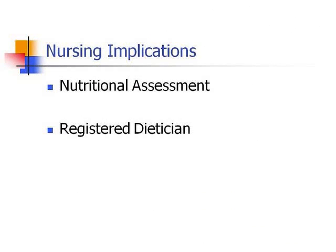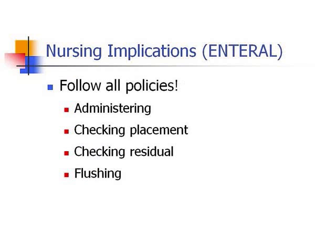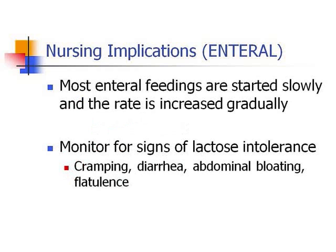So what are we going to do for these ladies and gentlemen? Nutritional assessment, absolutely. And a registered dietitian should be part of the planning. If we are providing enteral nutrition, we need to, first of all, follow all policies. We need to follow them in terms of administration, checking placement of the tube, checking residual. That means when you come back to give a feeding, you check what's left in the stomach from the previous one, and flushing of tubes. Most enteral feedings are started slowly, and the rate is gradually increased. We're going to be watching for signs of lactose intolerance.